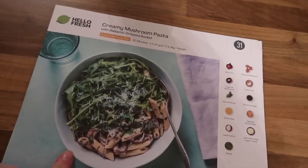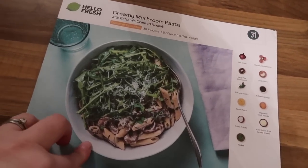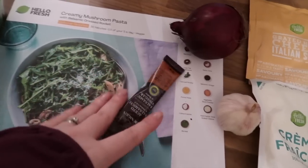Ian doesn't like this, so he is going to be having something different. He's actually still working anyway, so I'm going to get this started, and then I'll sort something out for him when he's done. Okay, so I think I have everything.